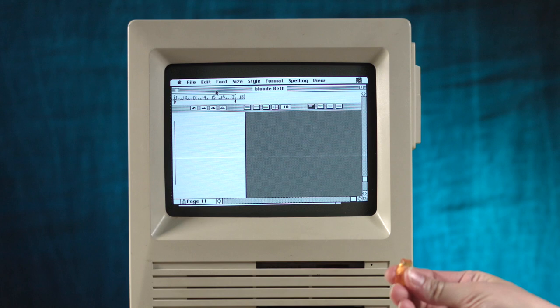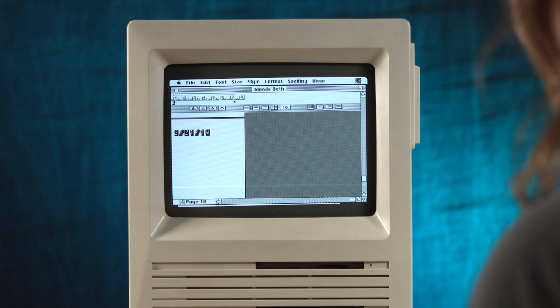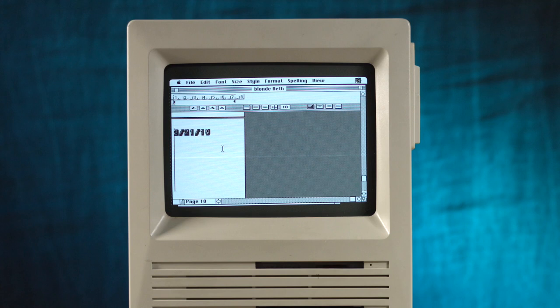Mmm. Yum. Oh, insert the date. Insert date? How does it know? Holy shit. I mean, it's February, but it got the year? That's weird. I'm actually very surprised about that. Holy crap. Maybe it thinks it's 1819.